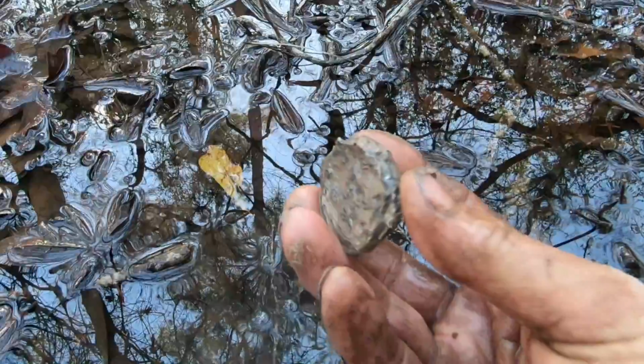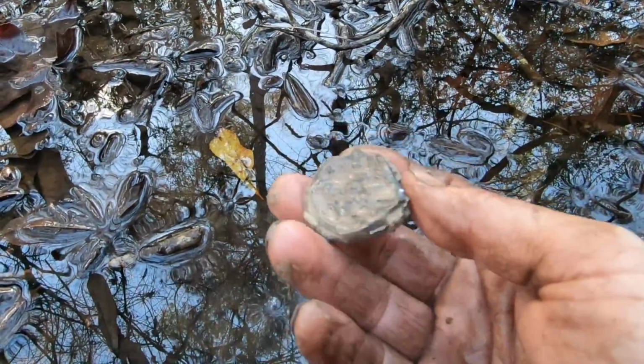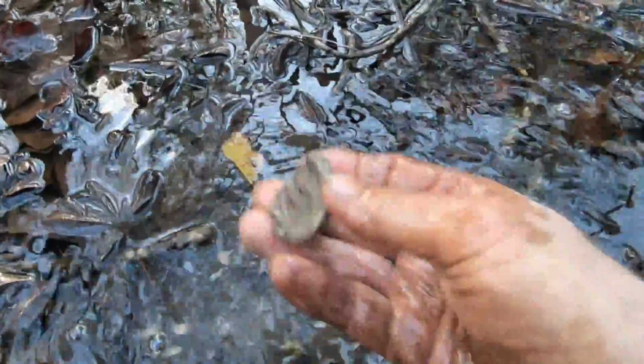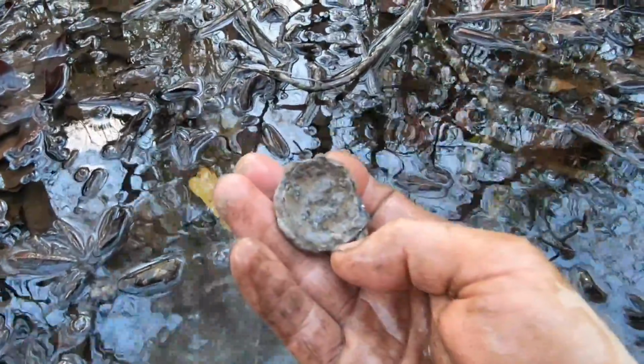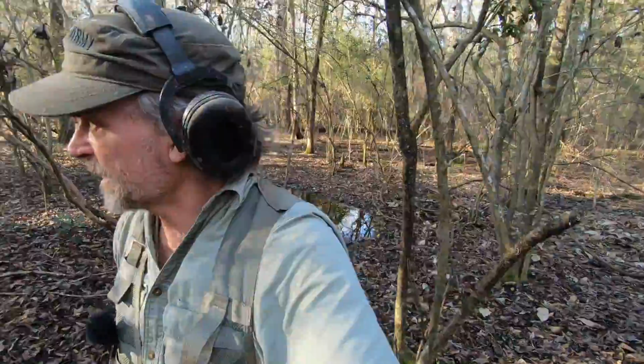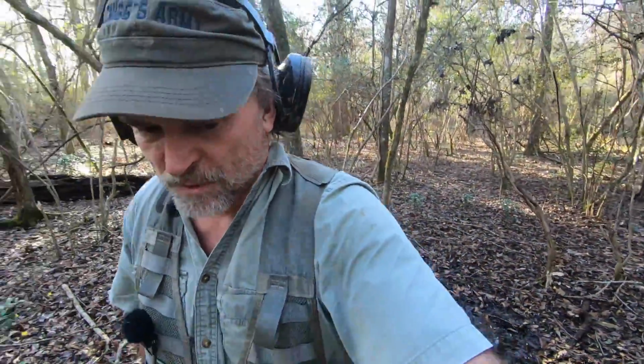We're gonna look around real close though. It's really more pewtery than lead. I wouldn't be surprised if that actually turns out to be some type of design. Okay, let's dig around this spot a little bit.